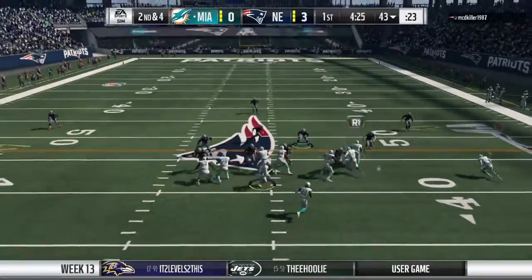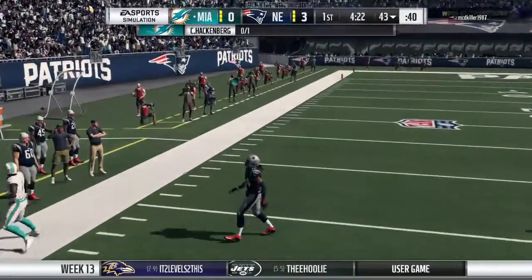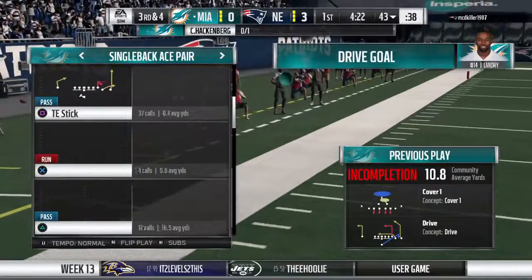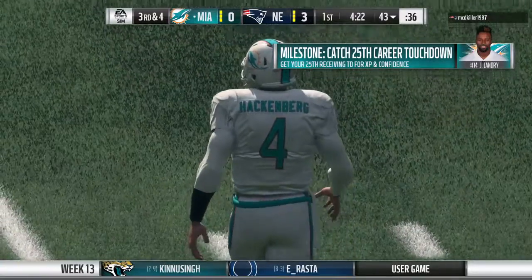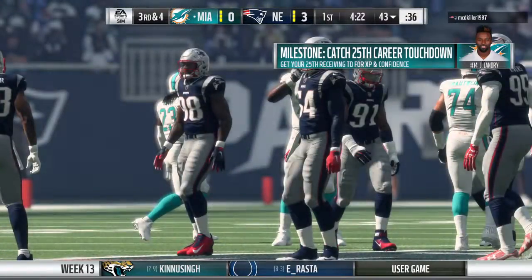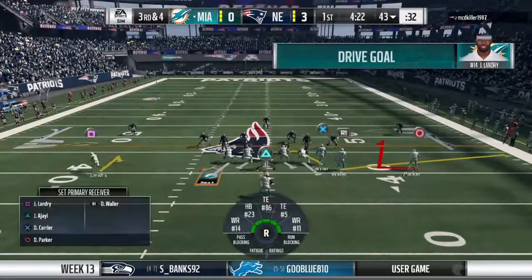Hackenberg looks to throw it, and he slings one that's incomplete. Jarvis Landry, the intended receiver, 3rd down here. Had an open man that time, but ended up putting a little too much heat on it, don't you think, partner? Absolutely. Just needed a touch more air under it. Instead, he fired an absolute bullet.